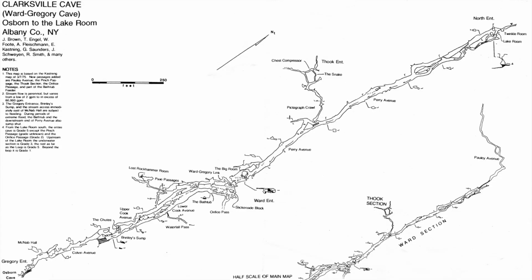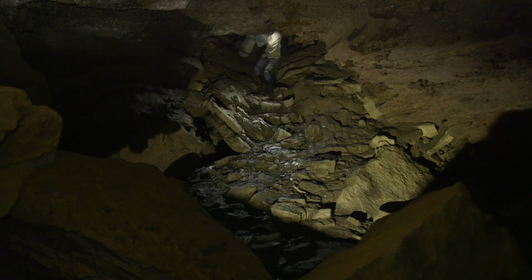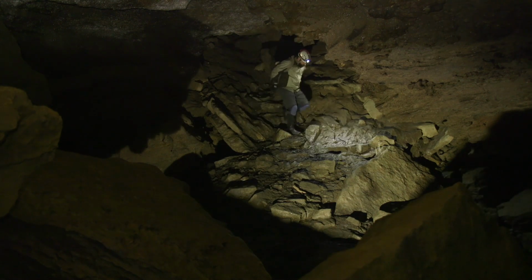If you look at a map of it, you'll see that it's relatively linear. It's relatively straight. Wiggles around inside a little bit, and there's a few side passages, mostly to the west side, but the cave is fairly straight north-south. That's because the cave is formed on what we call the strike of a series of faults. So the whole control of the cave, in terms of its initial formation, was controlled by the faults.